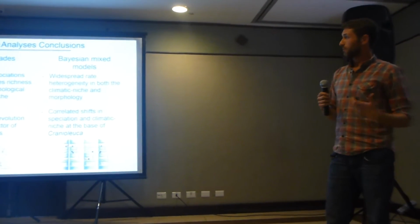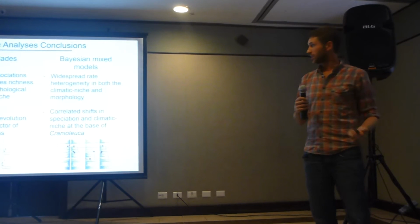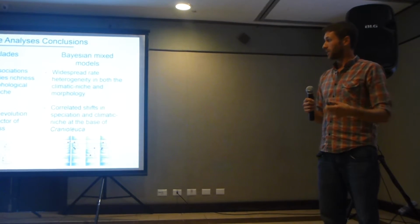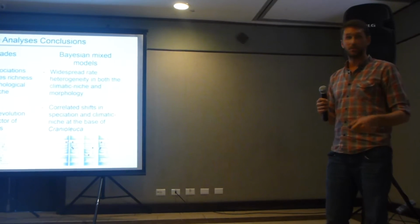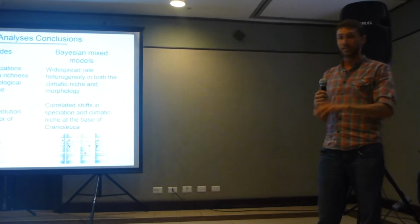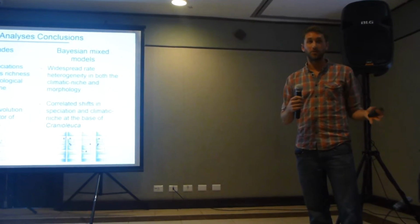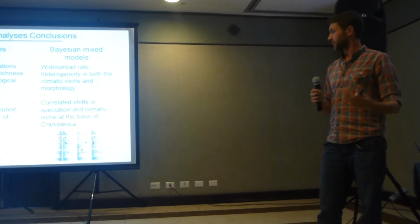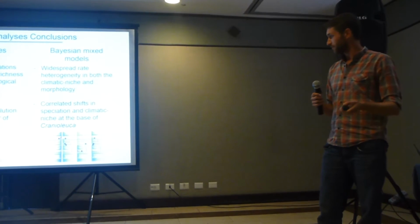Okay, so from the subclade analysis, we see that there are significant associations between species richness and both morphological and climatic niche evolution. But climatic niche evolution is the strongest predictor of species richness among all these variables. And from the Bayesian mixed models, we see widespread rate heterogeneity in both the morphology and the climatic niche, and a correlated shift in speciation and climatic niche at the base of Cranioleuca.